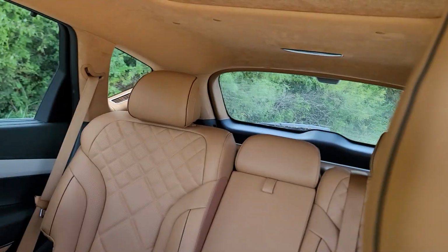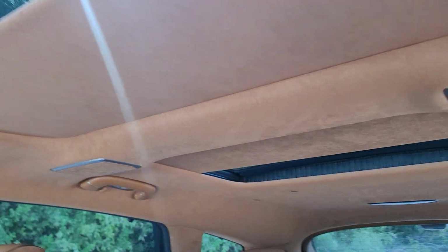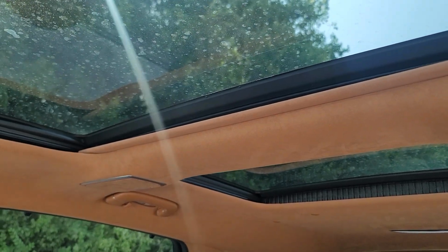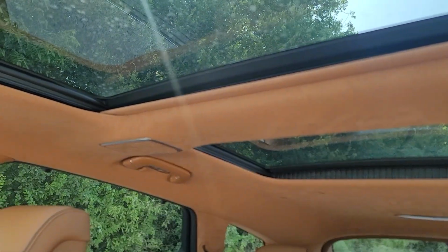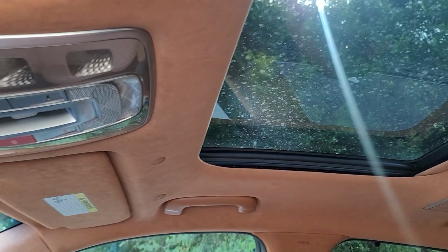I really don't know. Really cool sunroof, full pano shades, that sort of Mercedes-Benz thing. I remember that I had that in my W211 E320 Blue Tech. Obviously, though, Mercedes didn't go as far as having this kind of headliner.